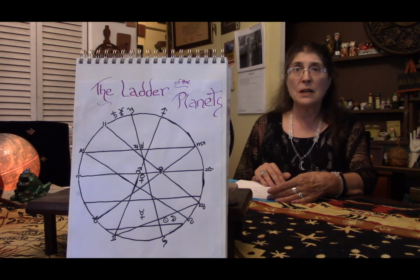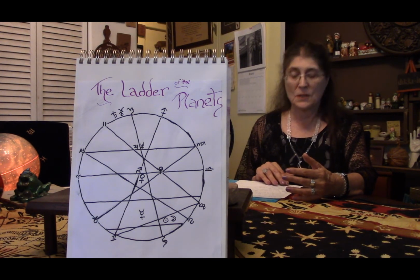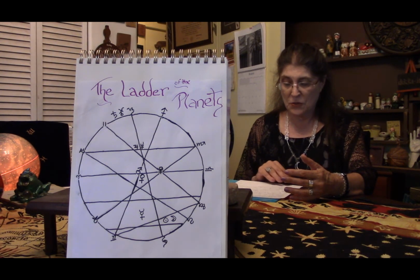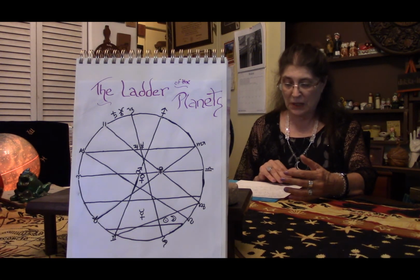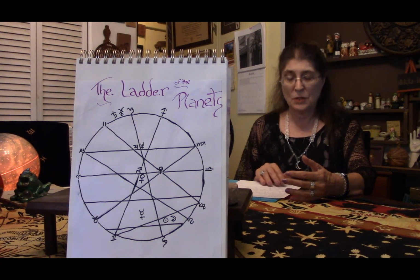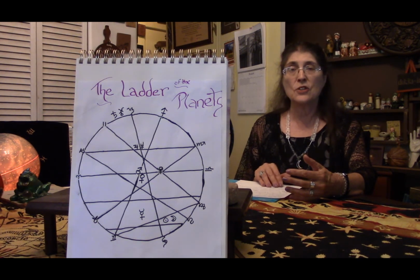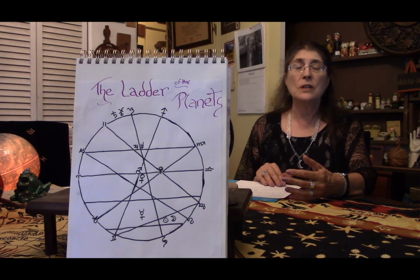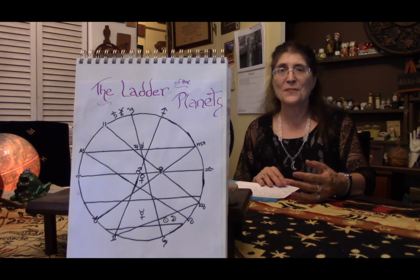Look at this mandala, place your own planets at birth in the ladder, and see how this coherent system can help you to understand how to progress astrologically through relationships from one to another toward higher consciousness, using astrology for today, rooted in the earliest beginnings of this wonderful science of the stars.